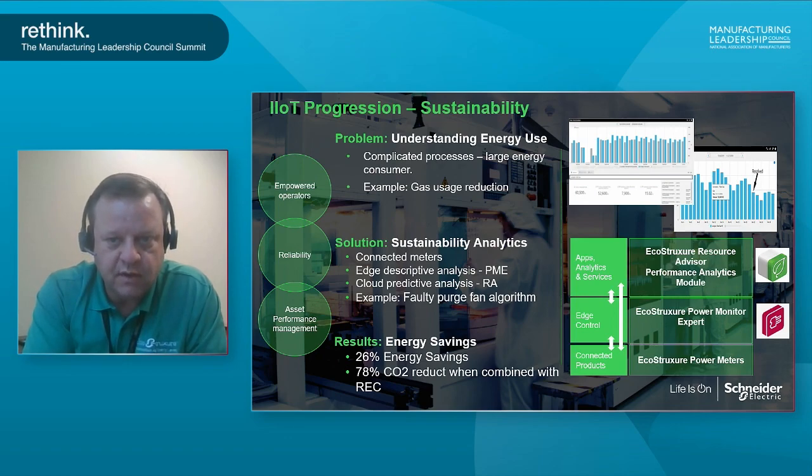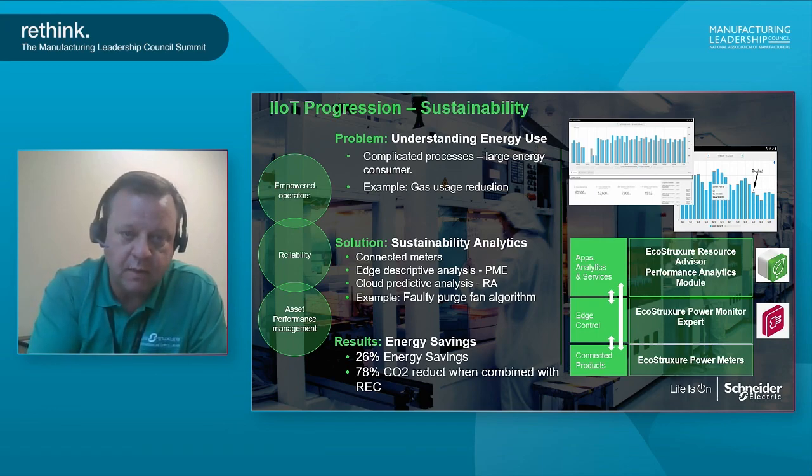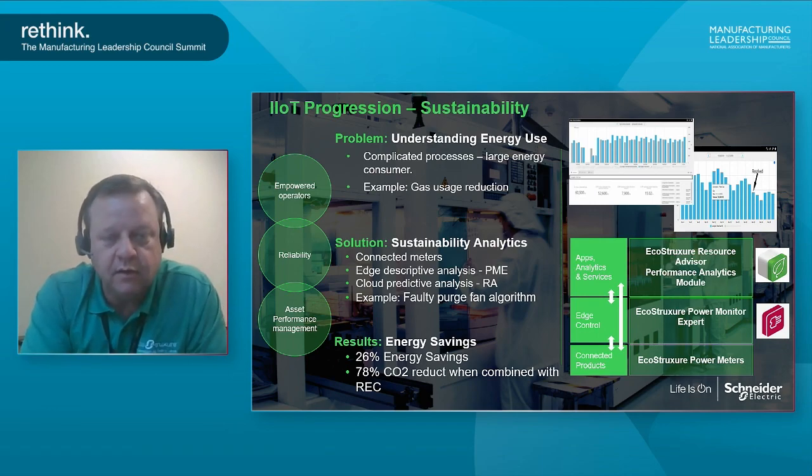In this fashion, with these types of descriptive analysis and finding out where your energy is being used or wasted, we've been able to achieve 26% energy savings here in the facility since the maturity of these tools, and even reduce our CO2 footprint with the use of renewable energy credits by 78%. So we're very proud of that. We're very proud of that progression on the base IoT connectivity to drive sustainability.